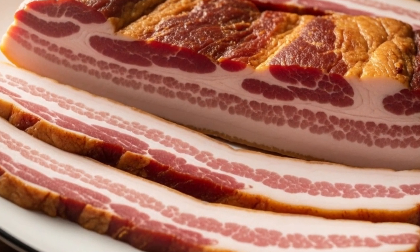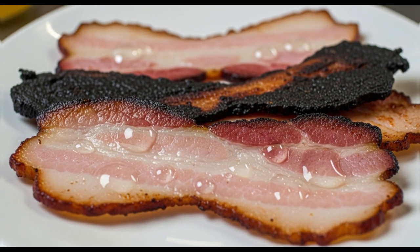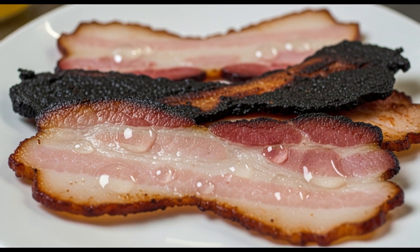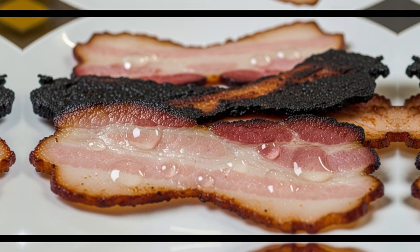This is the ultimate betrayal of a once-beloved brand. Oscar Mayer is counting on nostalgia to cover up the fact that the quality has nosedived. This isn't premium bacon, it's marketing dressed up as tradition. But don't worry, there are still companies doing bacon right. Let's talk about the 4 best brands actually worth your money, starting with number 4, Applegate Naturals.